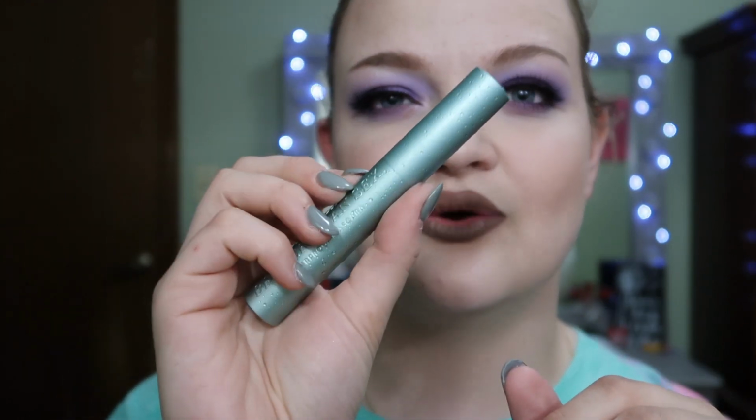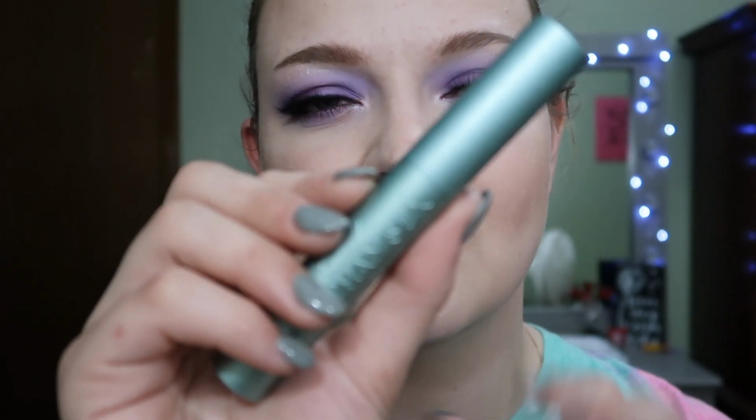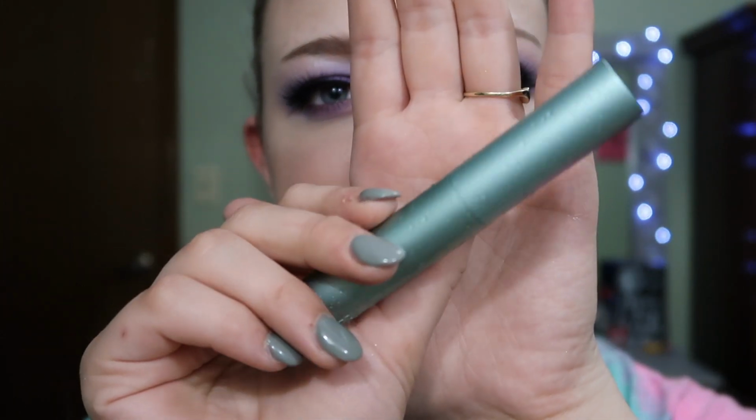Then I got the Too Faced Better Than Sex Waterproof Mascara. I told you guys about this earlier because I see Jake Miller on Friday and it's supposed to rain and I will probably cry, so you know the drill with that. But yeah, I really like that there's water droplets on the packaging. I think that's so cool, if you guys can see them. I really like the packaging. I'm obsessed with these water droplet things. I don't know what it is. I just really like it. And I'm hoping I like this mascara because I have now like 5 of them.